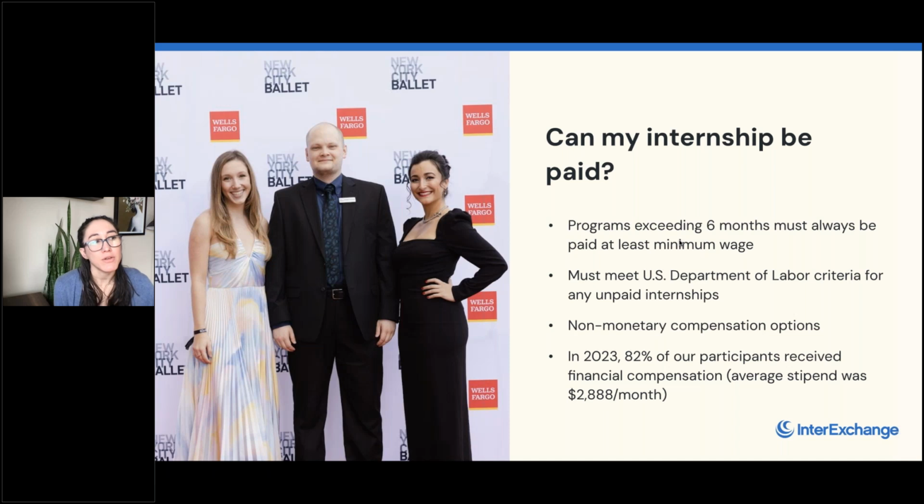So I know there were questions about finances and scholarships. So there is a program fee for the program, but you can receive payment from your host companies, which can really help to offset the costs of coming to the US for an internship. So it's all something you want to consider as you're looking at host companies.